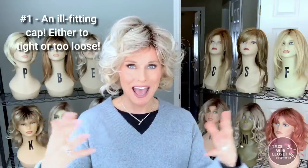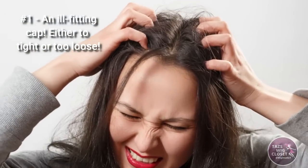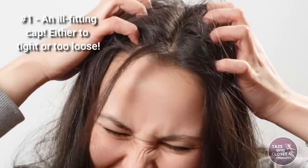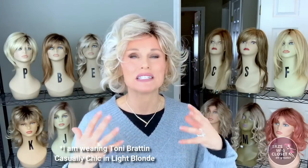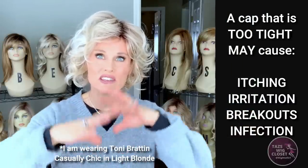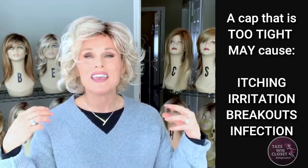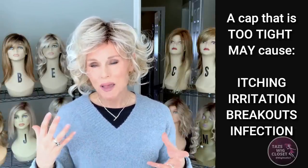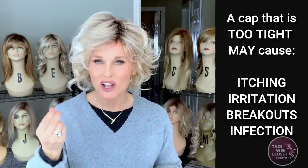I'll start out with the one that really bothered me as a new wig wearer, and that was an ill-fitting cap. So if you're walking around with a cap that doesn't fit you very well, you're setting yourself up for some itching. So the number one reason why I think people are itching under their caps is because the cap is fitting too tight. When I was a new wig wearer, I felt like the tighter the better. You know, we don't want this wig to pop off, so I'm just gonna crank those adjusters as tight as they can go. That was a big mistake, because when that cap is really tight around the head, it does cause some itching.